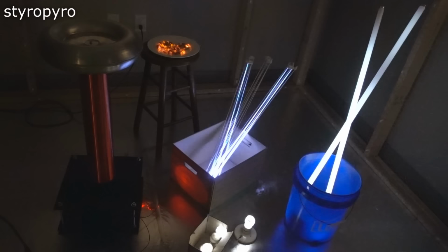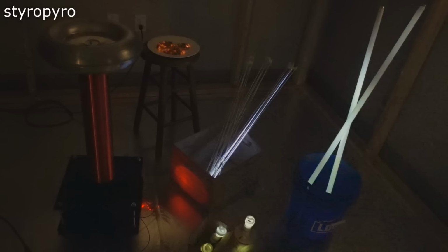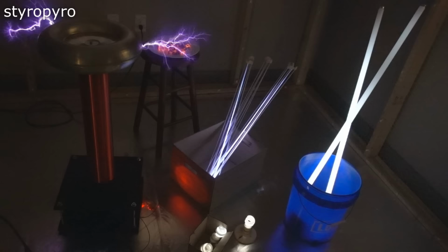But even without an arc, this coil can still provide wireless power. In fact, none of the lights in this room are even plugged in. This is actually the same effect as I showed earlier with the plasma globe and the light bulb, in that there's an imaginary capacitor between the coil and the object that I'm powering.